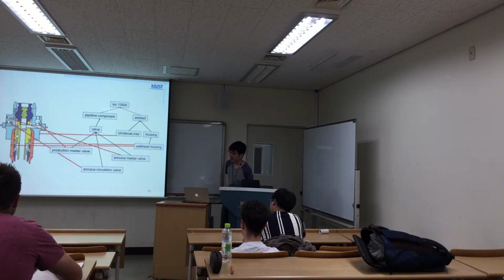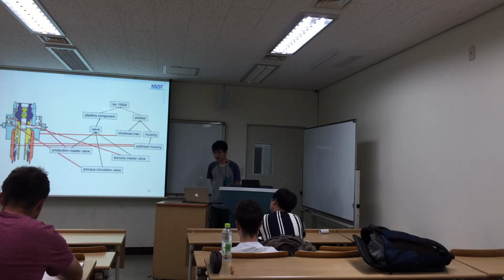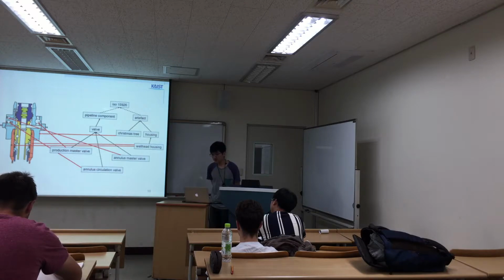You can see the hierarchical classifications. ISO 15926 consists of a pipeline component and artifact data collection. Both consist of valve and Christmas tree housing data collection, and so on. This is a data standard to make sharing and communication between plants easy.